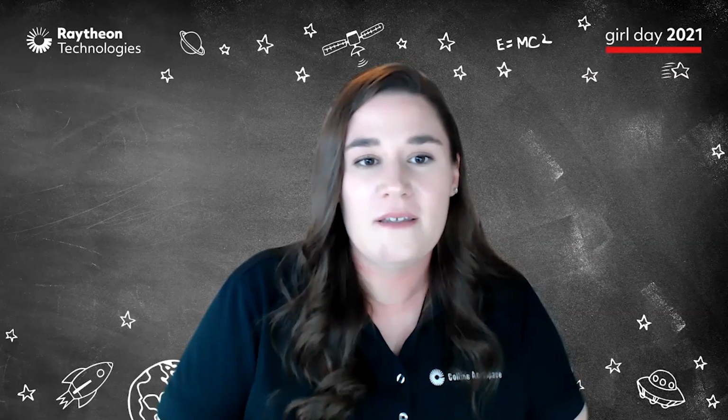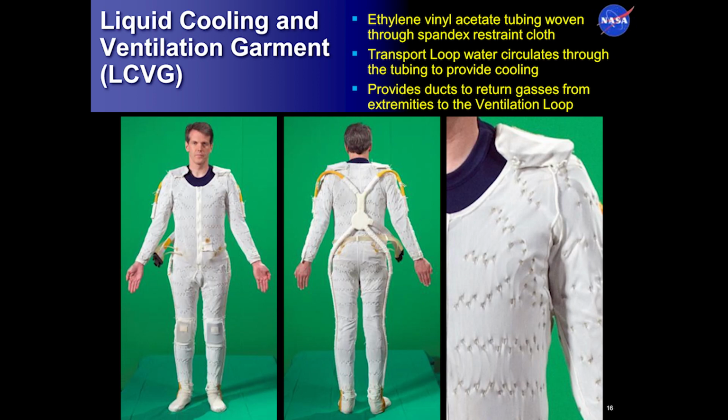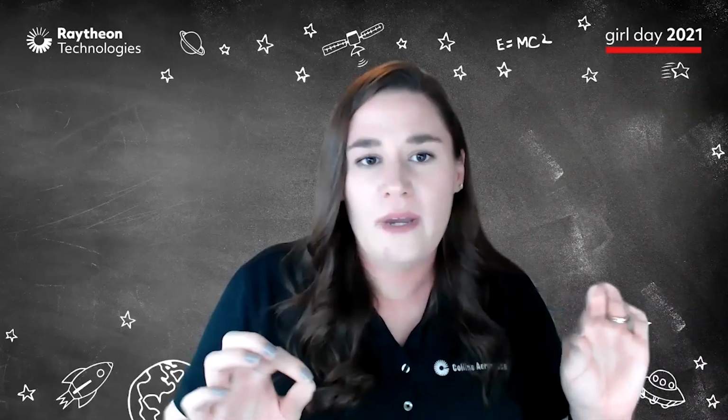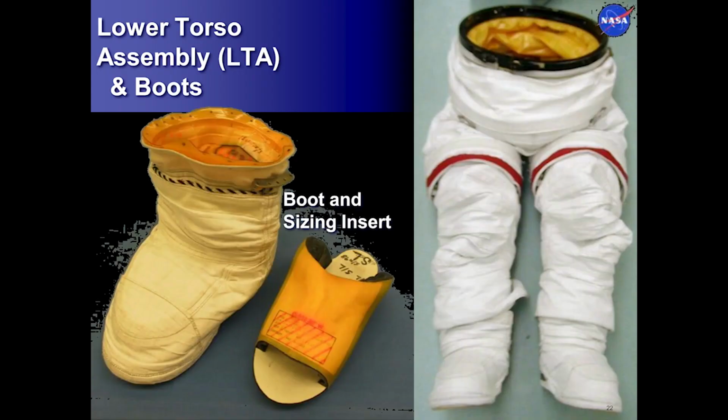So Jen, what are the different components of the EMU or the spacesuit? How does it keep our astronauts safe? Well, there are several components of the spacesuit. When you start getting dressed to go outside to perform your work, you would put on an LCVG over your long underwear. And what that does is it keeps you nice and cold. It's kind of like climate control for your body. It has little tubes that run all the way through it, zigzagging up and down, that run cool water to keep you cold.